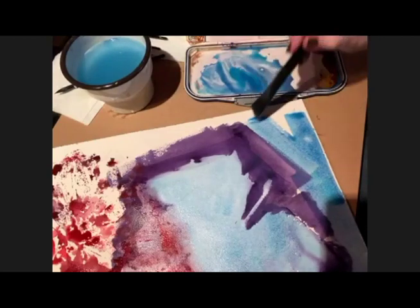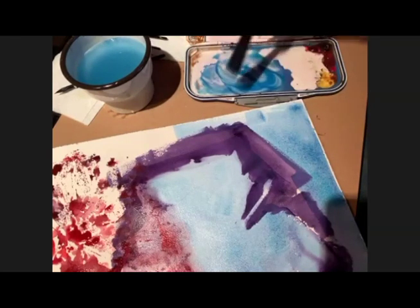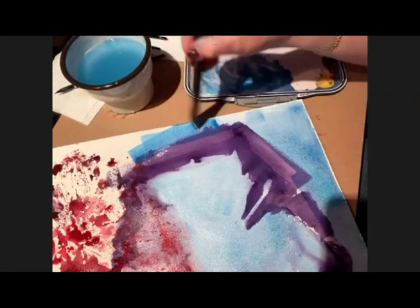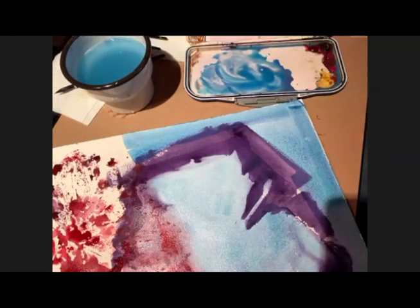So as soon as we're done, you can run out in the rain and get some more leaves, and you can try some monoprinting painting.